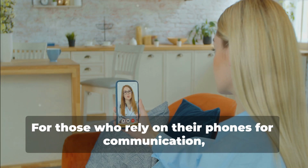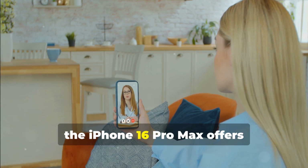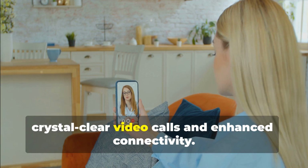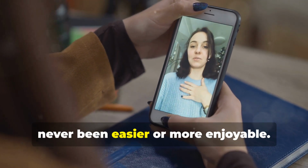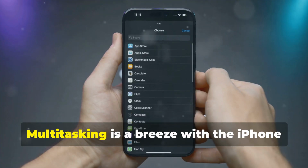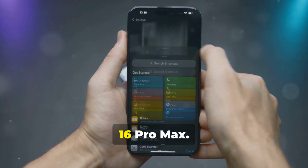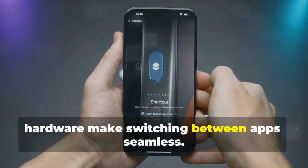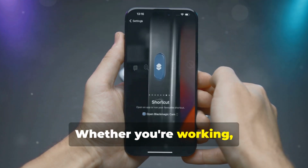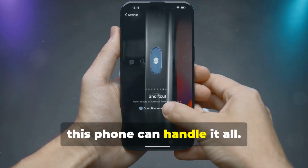For those who rely on their phones for communication, the iPhone 16 Pro Max offers crystal-clear video calls and enhanced connectivity. Staying in touch with loved ones has never been easier or more enjoyable. Multitasking is a breeze with the iPhone 16 Pro Max. The improved interface and powerful hardware make switching between apps seamless. Whether you're working, playing, or just browsing, this phone can handle it all.